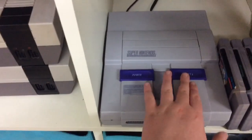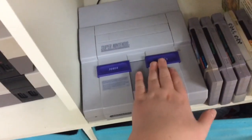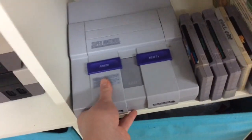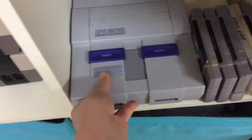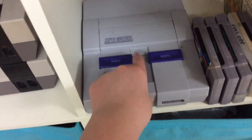Also, these things, you might not know this if you don't own a Super Nintendo, but these are actually a pretty strong shade of purple, not blue. I don't know why they show up that way if I get the lighting better. But yeah, they're purple, not blue. The eject button is nice, so it's really soft.